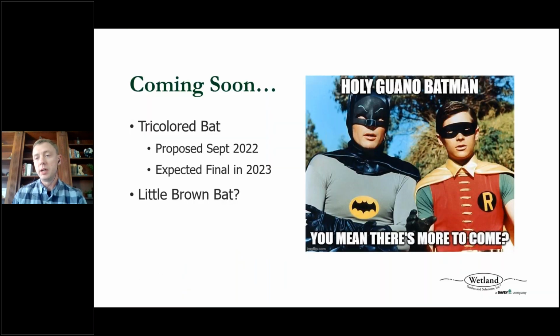And then coming soon, just in case you thought that northern long-eared bat was the only thing we were going to be dealing with, it's not. The tricolored bat was also proposed for listing as endangered this past September. We're expecting a final rule on that in 2023, and I think some more speakers today are going to be touching on that topic. It's starting to show up in the Fish and Wildlife IPAC database. If you use that to do project screenings for potential for endangered species on your projects, you may now start seeing the tricolored bat coming up as proposed.